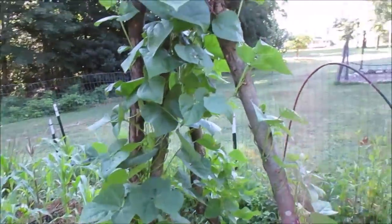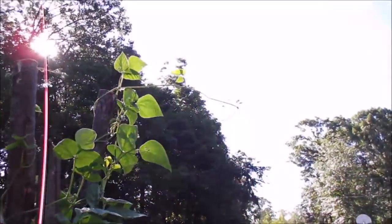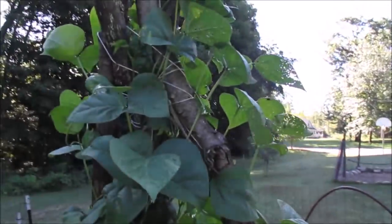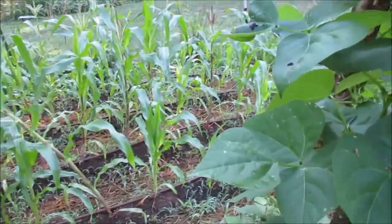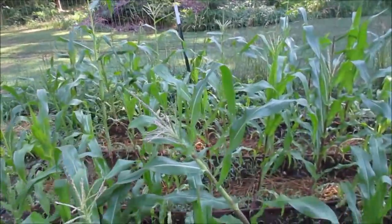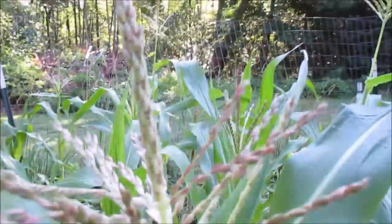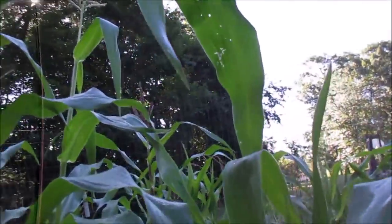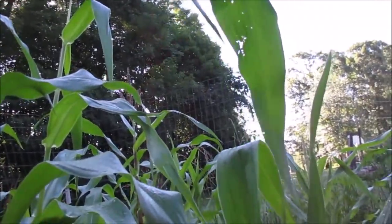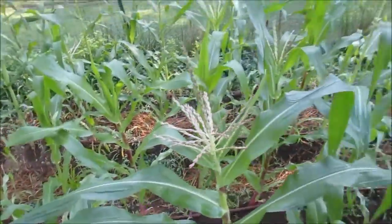Like my own little pole bean forest. It's crazy, like they're still going. Like, where are you going, sir? But I thought it was time to give you guys a garden update. This is doing pretty good. Now this corn is, I don't know, not sure why he's a little sideways. Hang on there, guys, and straighten him up. Okay. Yeah. There we go.